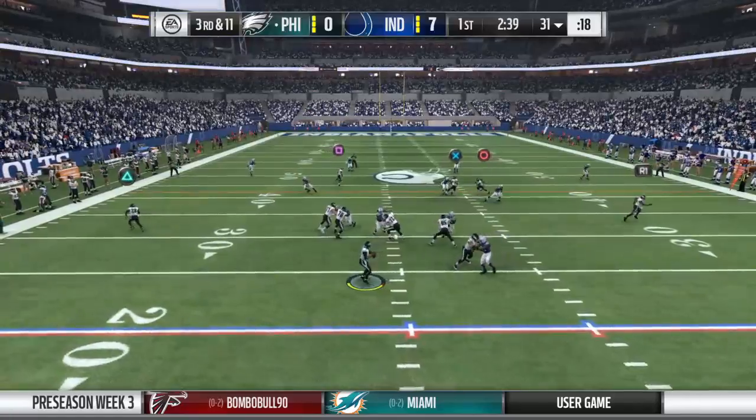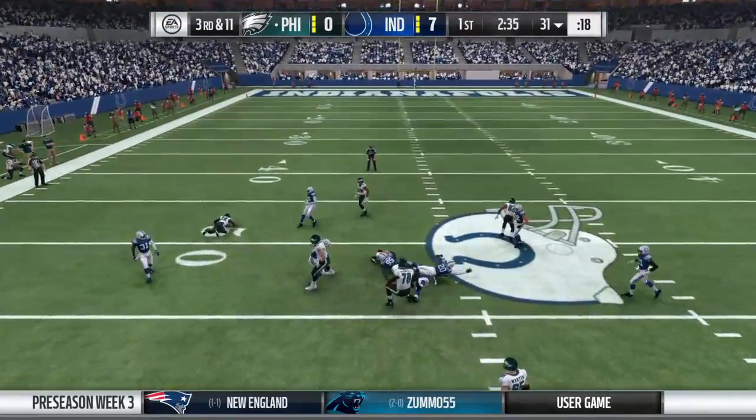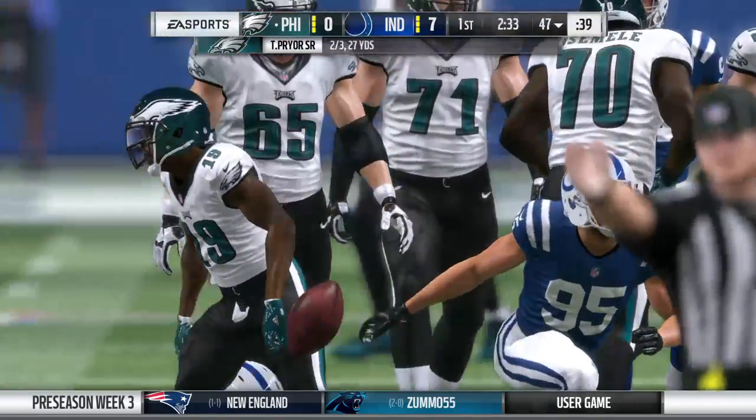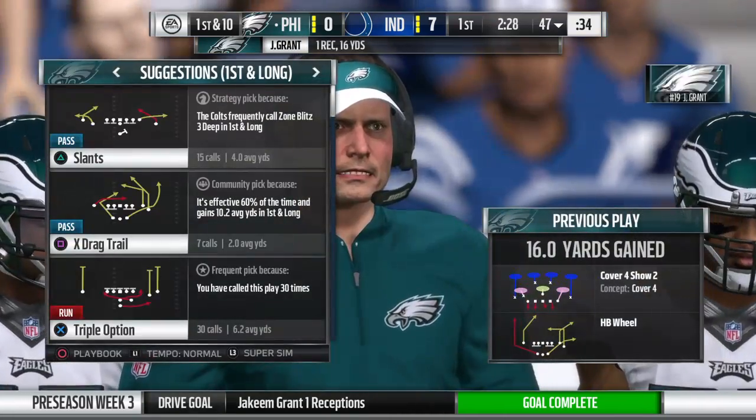On 3rd down, he'll drop to throw. Brought in over the middle by Grant. And he's got the 1st down yardage as he brings this up to the 47. That one good for 16, and the drive will continue.